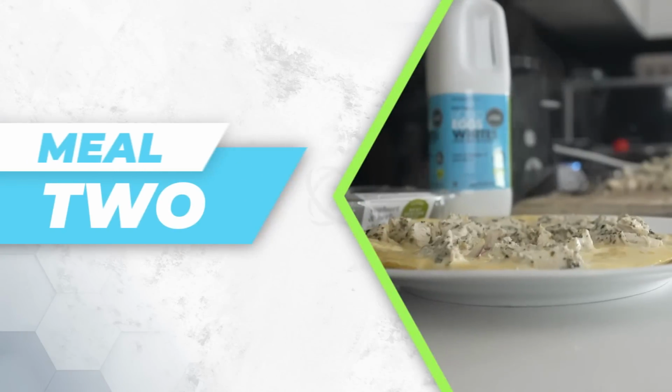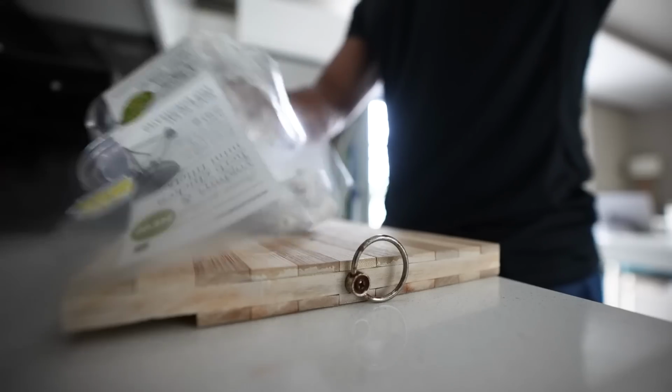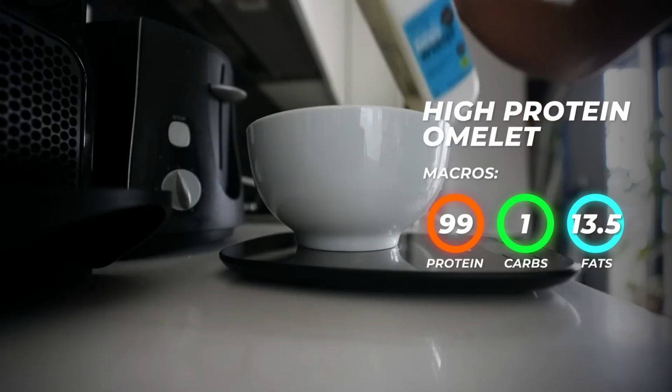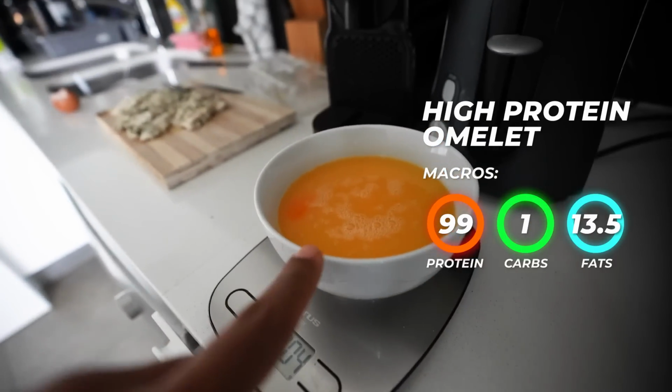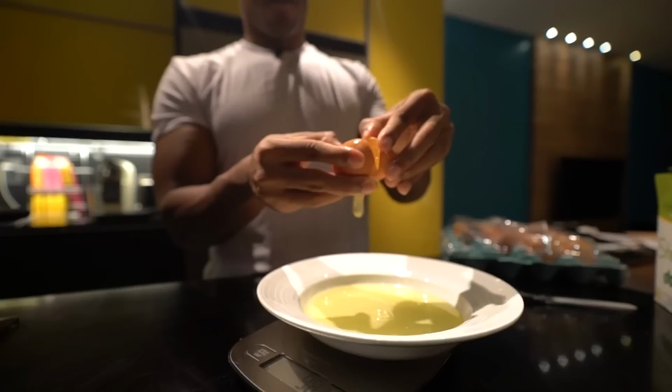Meal 2, a high protein omelet, and the macros for this meal are: protein is at 99 grams, carbs at 1 gram, and fats at 13.5 grams. We love whole eggs, having them scrambled with toast, boiled, making a delicious omelet, or even having it with fried rice.